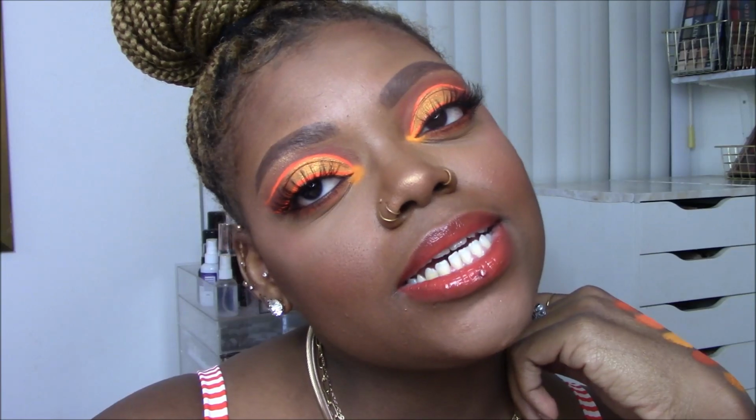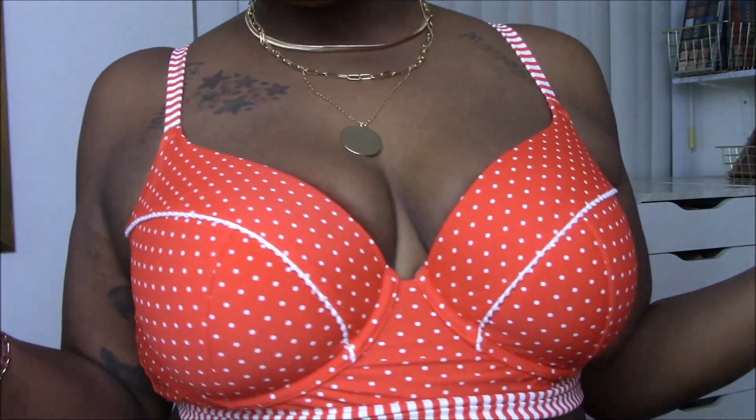You guys like my look? I really like this look. I really like it. I am wearing a shirt. I did not have an orange shirt, but I do have an orange bathing suit top. So that's what I'm giving y'all today. And we go in the middle of November, we gonna give it to you. Cause I didn't get to wear it this summer. Thanks, Corona.